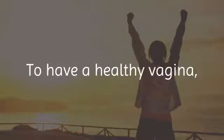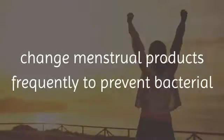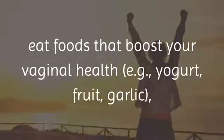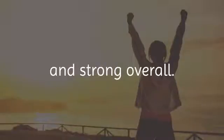To have a healthy vagina, clean the area with hot water only to avoid disrupting your natural pH, change menstrual products frequently to prevent bacterial growth, and wipe front to back when using the toilet. You should also adopt some minor lifestyle changes. Eat foods that boost your vaginal health, for example, yogurt, fruit, garlic, and do Kegel exercises to keep your vaginal area healthy and strong overall.